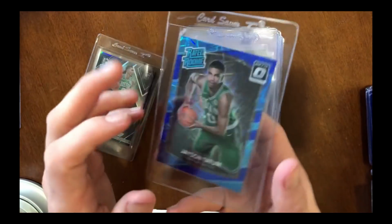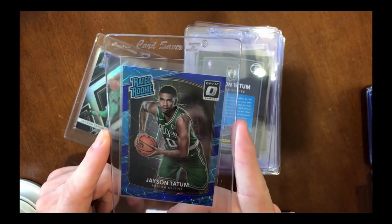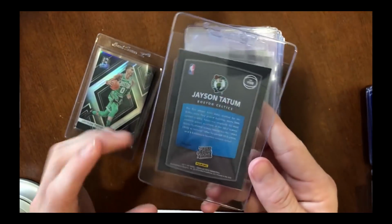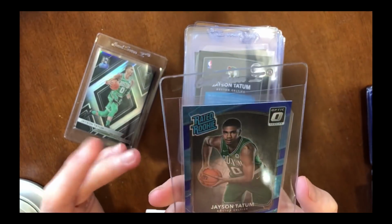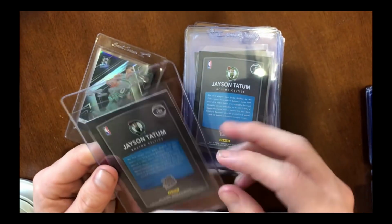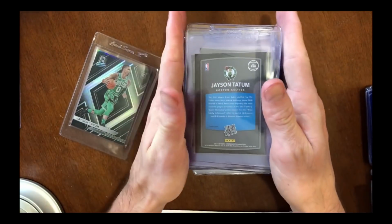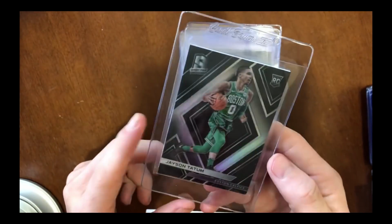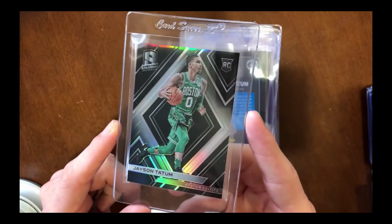So, another card that has blown up. This card is $600 as a PSA 10, and this one is spotless. It is spotless. This is a card that a couple months ago you could have bought for $30, $40, maybe $50, but the amount of money coming into the hobby right now is insane.